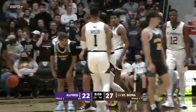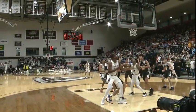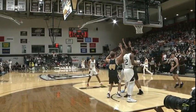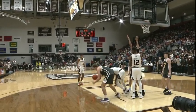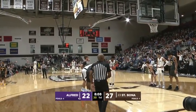I love that rebound and that intensity, crashing the offensive glass from Adams. Good box out you see too, and he skies for that one and just snatches it away. You talked about Adams being a nice quick jumper. He's the Wake Forest transfer, now with the portal.